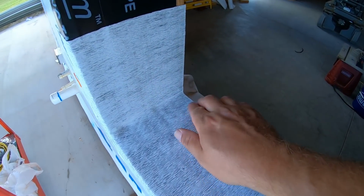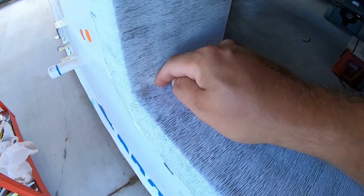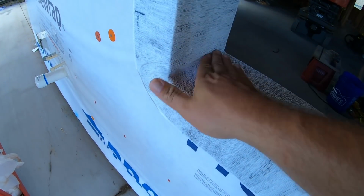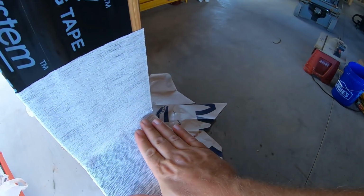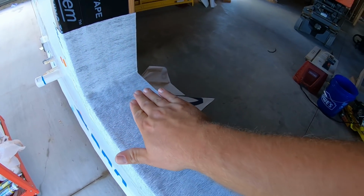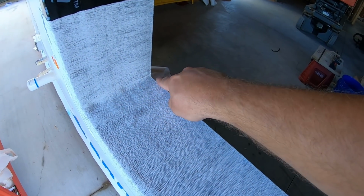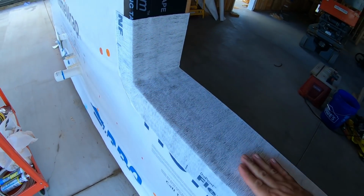Now the beautiful thing is a seamless corner. So if water ever gets behind this window, it's running out and down. No open corners, no exposed wood, nothing to puddle up down here and rot out. And because, again, the window sill is tilted that way, there's no reason water should ever run back into the house. It's always going to find its way out and down.